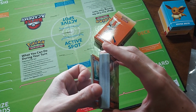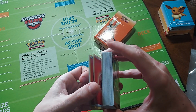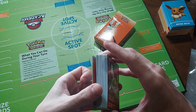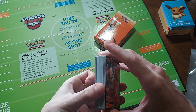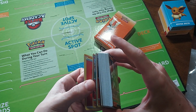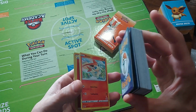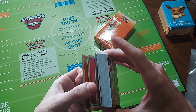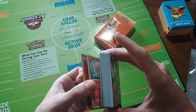Bunch of fire energy. There's the second Ninetales. Maybe one more Vulpix, but 3, 2, I believe, is what we're going to end up with. Sizzlipede on top, yeah. It did tell us in that roll thing to play the Sizzlipede, so... Oh, there's Victini, too. We missed that. So there would be 2 Pokemon and 3 energies drawn, and Ninetales would be the next one.